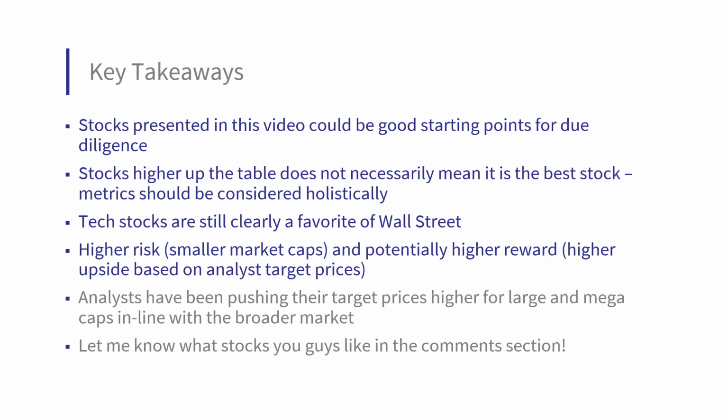For the larger cap names, analysts have been pushing their target prices higher in the last 30 days, in line with the broader market trend.